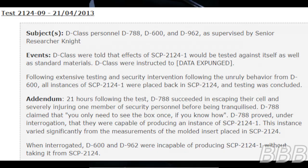Test 2124-9, 21st of April, 2013. Subjects: D-class personnel D-788, D-600, and D-962, supervised by Senior Researcher Knight. Events: D-Class were told that effects of SCP-2124-1 would be tested against itself as well as standard materials. D-Class were instructed to [data expunged].